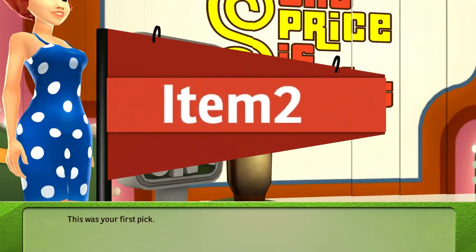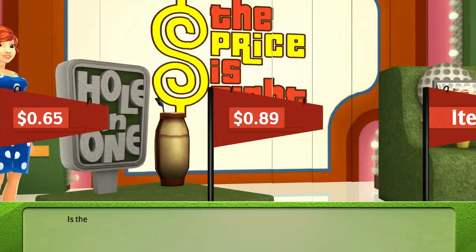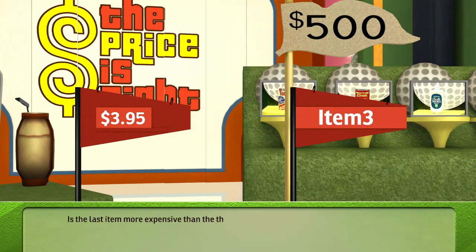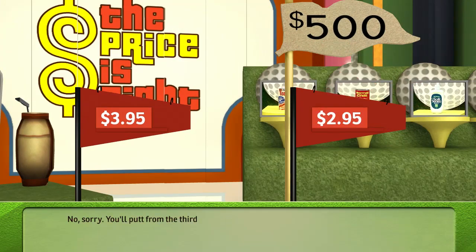This was your first pick. Is this second item more expensive than the first? Yes, it is. Let's see the third item. Is the third item more expensive than the second? Yes, it is. Let's see the last item. Is the last item more expensive than the third? No, sorry, you'll cut from the third position, but that's still pretty good.